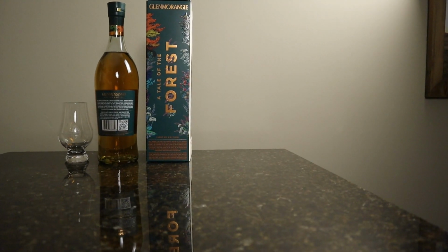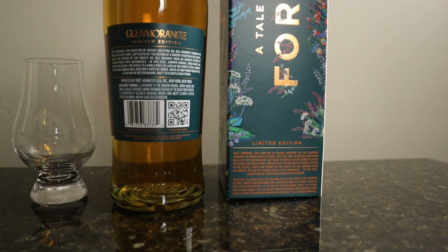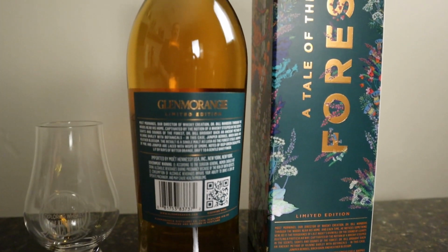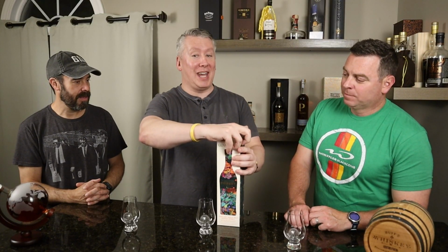So the Tale of Cake literally was cake with icing, like buttercream icing. That's how sweet it was. It was way over sweetened. They used a Tokaji sweet wine cask to sweeten it up. This is totally different than anything that Glenmorangie's ever done.